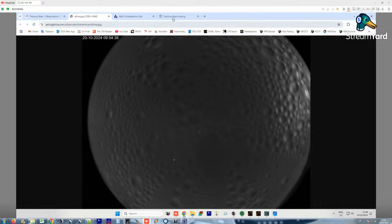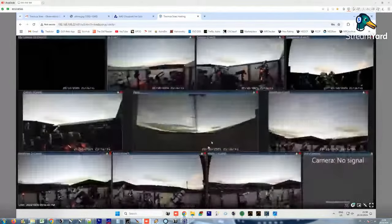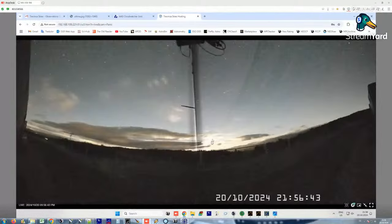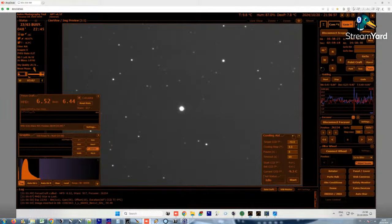Since at the moment it's rising, here we go. Full moon, right? Should be full moon. Not exactly. I think full moon was already a few days ago. Let me check here. Full moon 2024, yeah, it was October 17th.